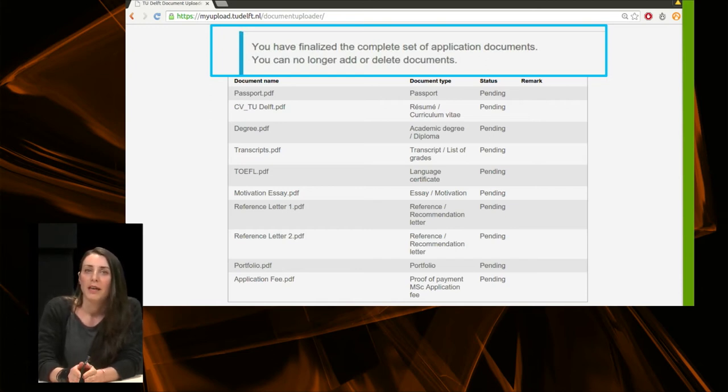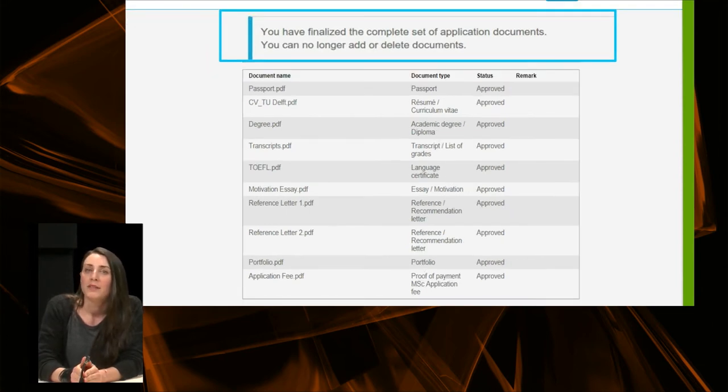After submitting your application, the status of your documents will remain pending until we start processing your documents. So don't get stressed when you see the word pending. And once the first review is completed, your status will change to either approved or rejected, depending on the sufficiency of your documents. In any case, though, you will receive a confirmation email. It will take about 6 weeks to process your application, maybe a little bit longer.